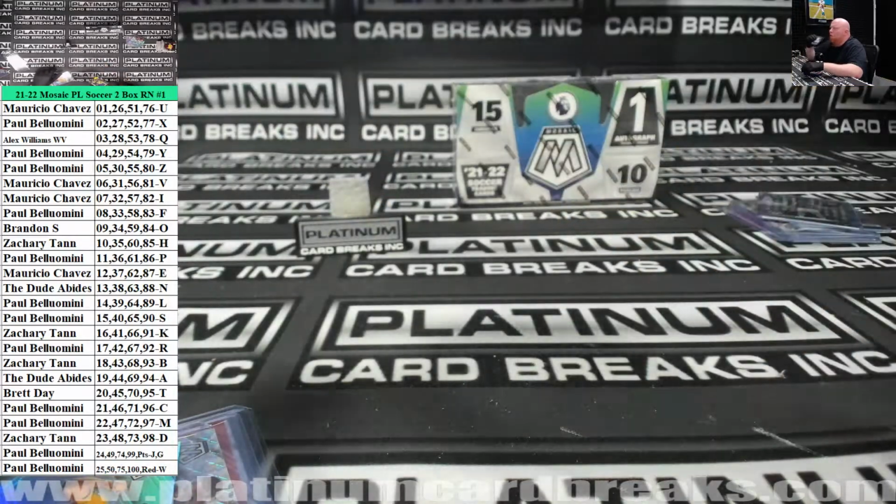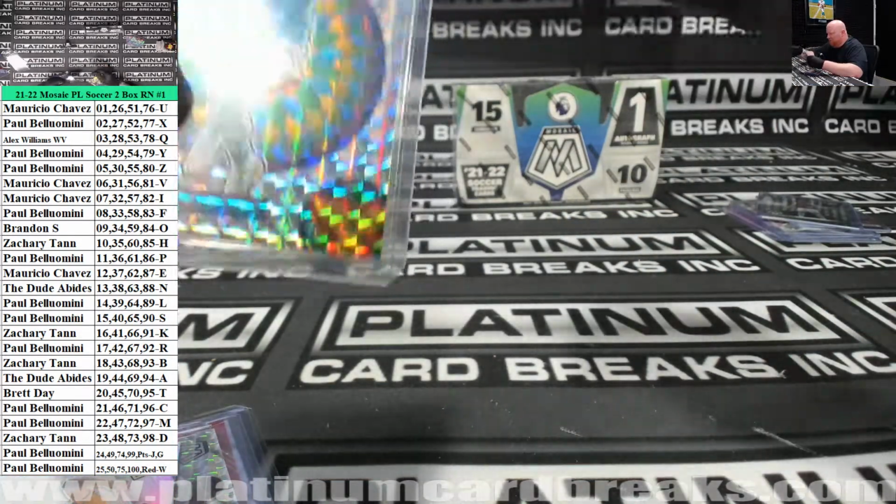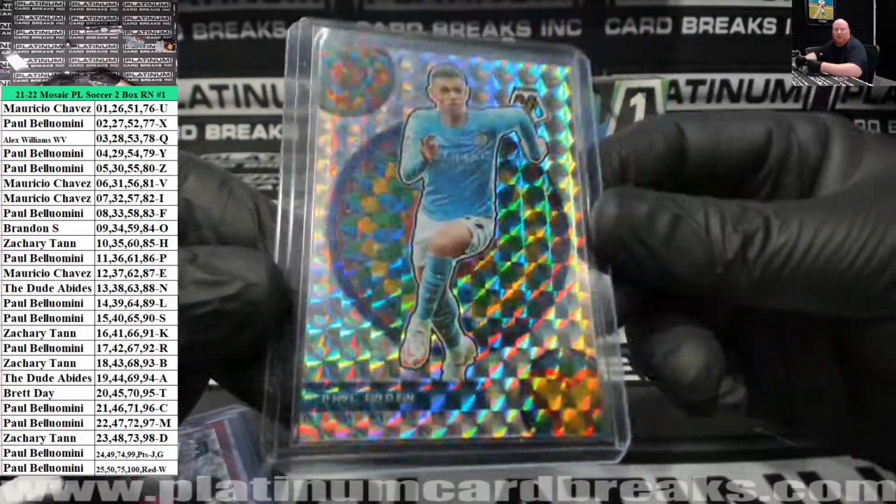Yeah, I mean they have preview images of tons of cards. I don't know how special this is, but it's a great looking card.